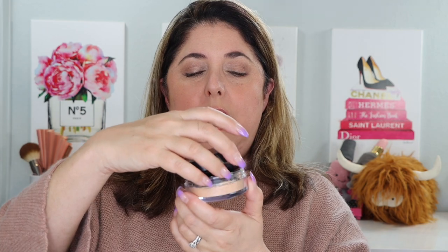It has that screen that some of you like and some of you don't like. You know, the screen for loose powder, it can be a bit messy. It comes with this pretty little black velveteen puff. I like to use my own brush, but that is a pretty little puff. And then it has a plastic cover, which is nice. It keeps it from leaking. And then it's kind of a rubbery plastic cover.